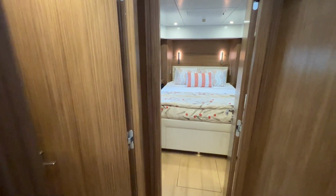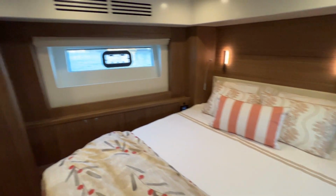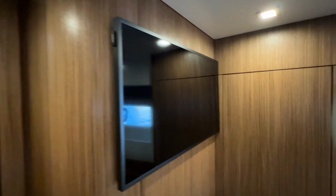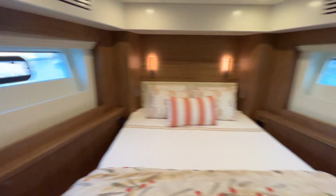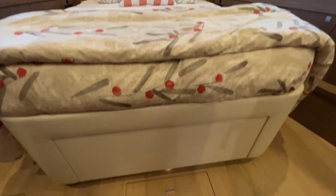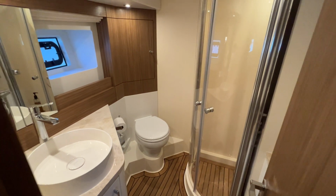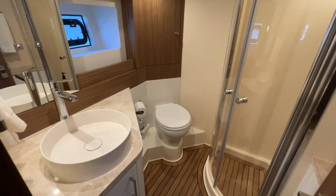And let's start all the way forward in the VIP stateroom. Love the decor on this boat. These guys have done a nice job. Samsung flat screen TV, nice flush mount up there. We've got hanging lockers, port and starboard in this stateroom. Nice drawer storage below the berth, and a full head here, stand-up stall shower with the rain shower head, toilet, basin sink, all that good stuff.